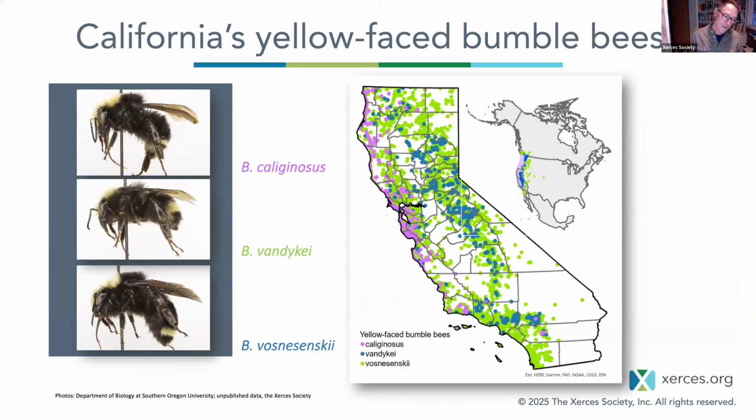Okay, so these are 3 species that can be confused for the prior 2. They're all closely related, and we call them yellow-faced bumblebees. The first one, Bombus caliginosus, or fog belt bumblebee, is uncommon in the state, and we're trying to find out if it's declining. It's found only right along the coast and in the coast ranges. The other 2 are really common. Van Dyke's, or Bombus vandykei, and Vosnesensky's bumblebee, or Bombus vosnesenskii, you can see the range map there for the 3. The first one is mainly on the coast, but the other 2 broadly overlap each other in different parts of the state.